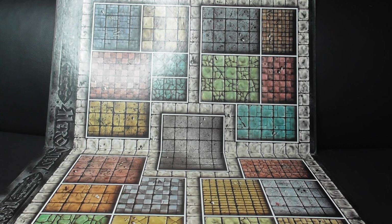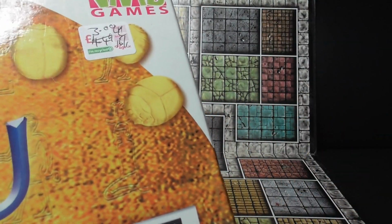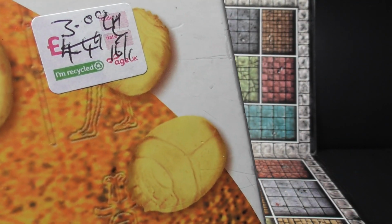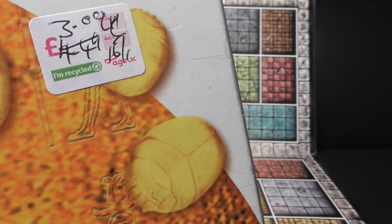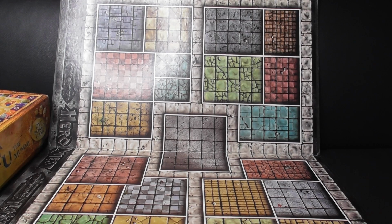First up with some charity shop stuff. So I bought this Atmosphere game. I think that was £3.09p, reduced from £4.49. So I tend to pick that up when I see it. Put that to the side.